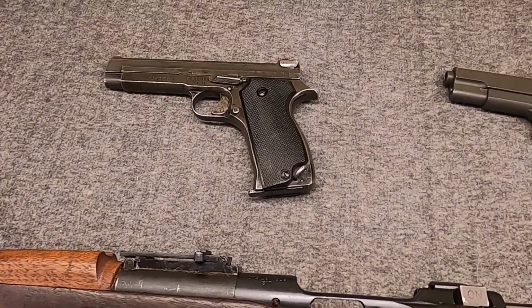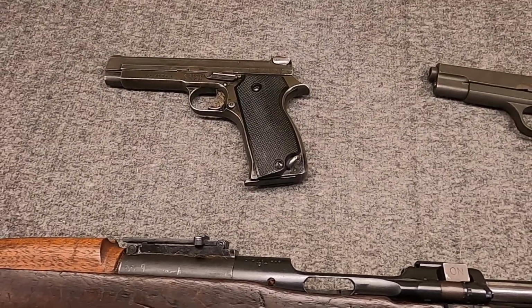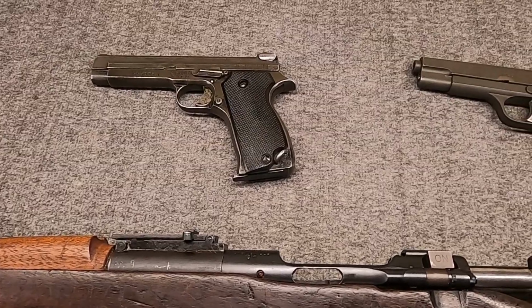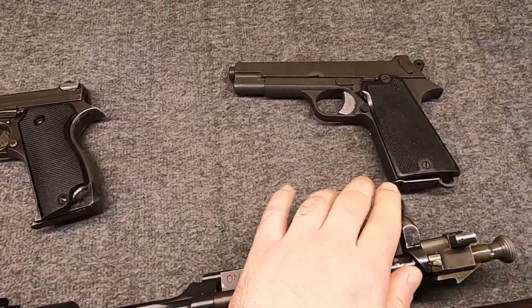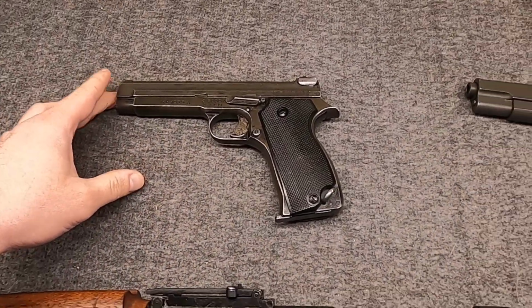You know me, and you know that I feel that history is very important for understanding the why of things, and that's especially true for the 1935 pistols. These are a direct result of their history.